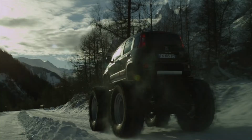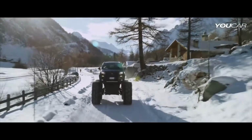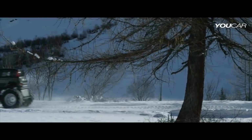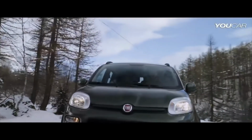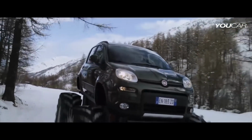weekend in the mountains. The Panda 4x4, transforming into a monster truck, climbs nimbly up to the hostel, stunning everyone with its performance. When the driver, thinking he is on a normal Panda 4x4, gets down from the car, he ends up falling 2 meters onto a cushion of snow, to the laughter of his friends.